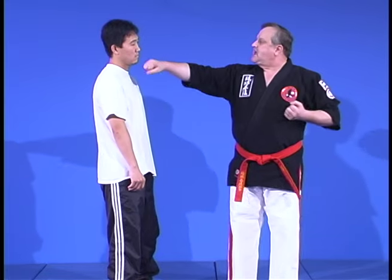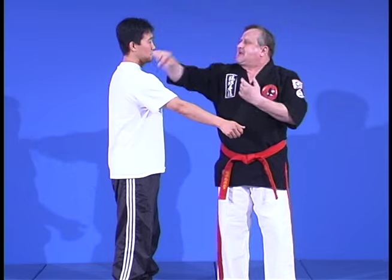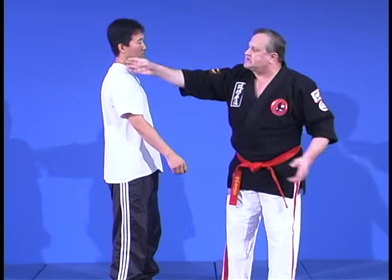Kata moves that go like this, and then go like that. If he grabbed me, this would attack. Bang! Boom! I not only create the opening, but I send the neurological message at the same time. Does everybody understand that? Sir.